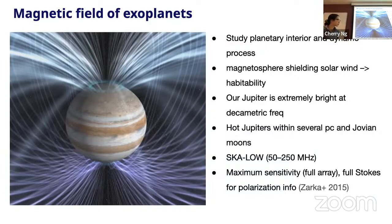Now, there are also hot Jupiters. As we know, there are many hot Jupiters, which means that the exoplanet Jupiters could be even closer to their star, which means an even stronger magnetic field. For this study, we hope to use the SKA Low, which has lower frequencies, and we need the low frequency to study the magnetic field, and we also need polarization information.